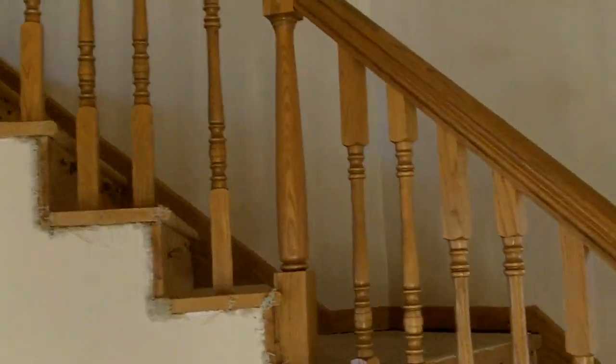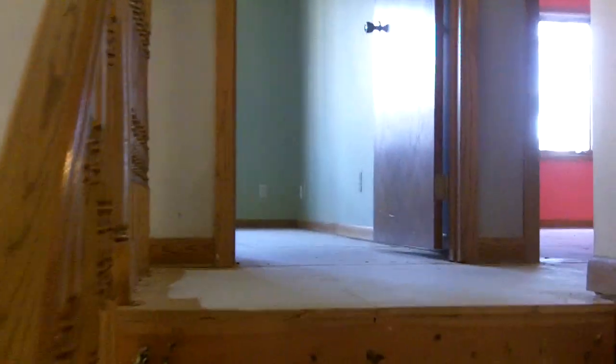So back in the hallway we go, and one last look at this room. We'll go upstairs, try to hurry up so we don't run out of time on the video here. So here we are in the entry, and again, we got this stairway to the three bedrooms upstairs. Check them out.